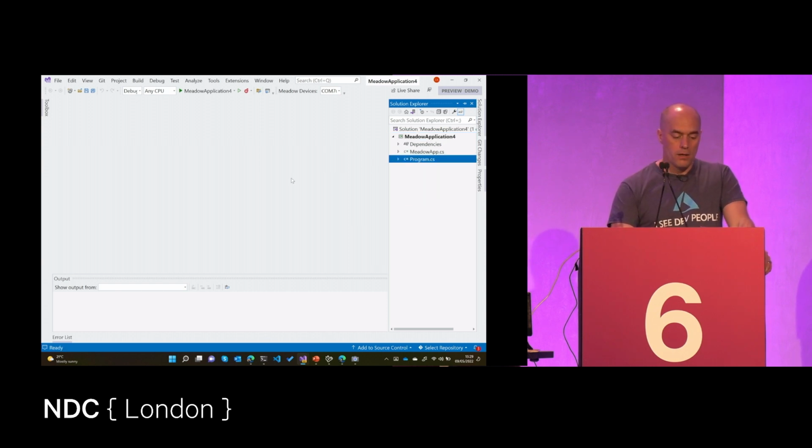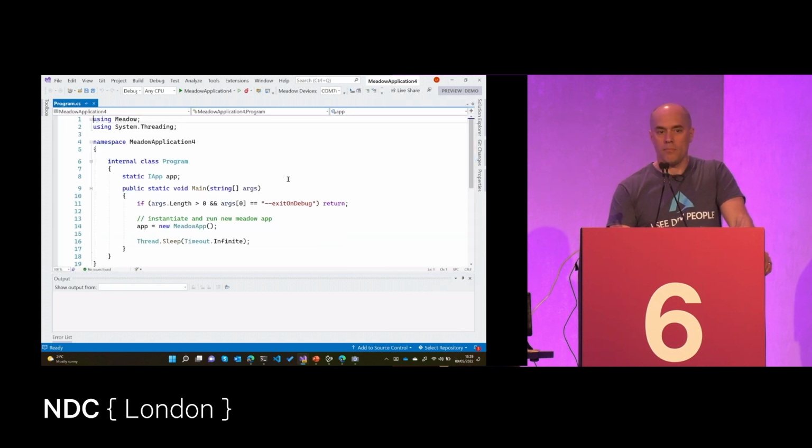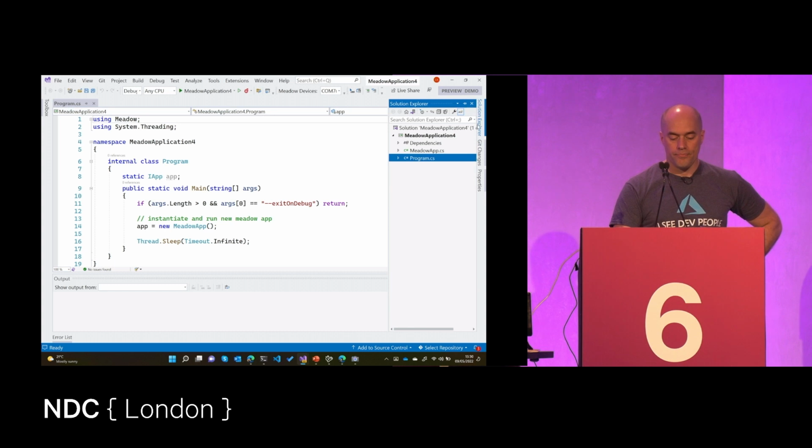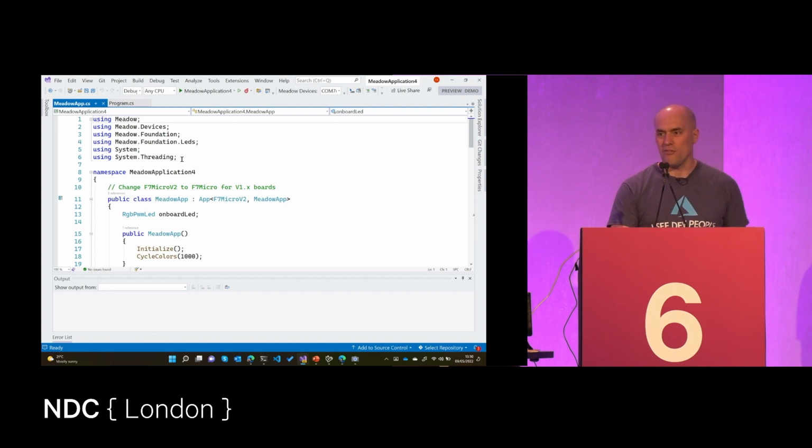If we go into program, we'll open that up. This is a normal console app. We could all write one of those, can't we? You've got your static void main, and then we take in arguments that they use within the compiler, and then we new up a Meadow app and assign that to the app, and then we put that thread to sleep, so it doesn't close the app and thus close the program on the board. We just stick that thread to sleep. And then on the new thread is our Meadow app. And you can see here, we've pulled in the using statement, so using System.Threading. We've already done that for us.